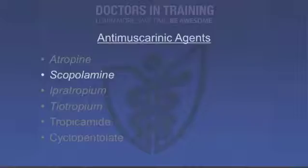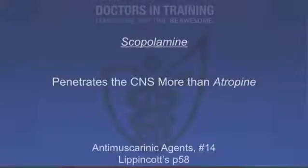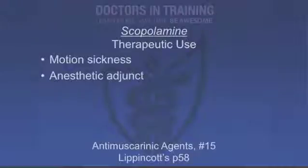All right, so the next medication we're going to talk about is scopolamine. Very commonly used medication. Again, this is another antimuscarinic agent. It has similar peripheral effects as atropine, but it does differ in that it penetrates the CNS, or central nervous system, more than atropine. Atropine generally doesn't get into the CNS quite so much. So when are we going to use this medication? How is it different from atropine? Well, this is used almost exclusively for motion sickness, and it's probably the most popular medication for motion sickness.